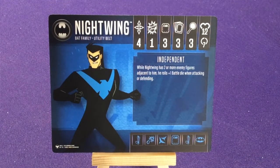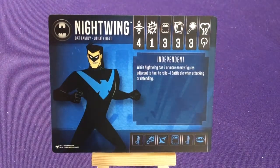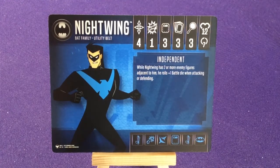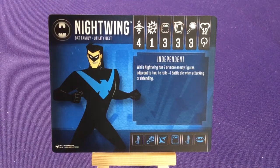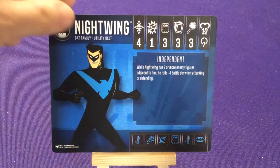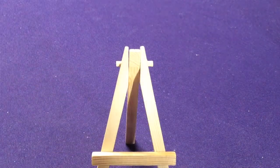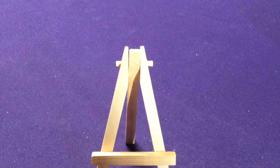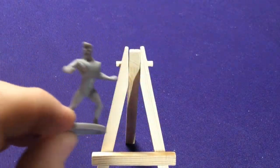Alright, so here we have Nightwing. He also has a utility belt like the rest of the Bat family. Independent: when Nightwing has 2 or more enemy figures adjacent to him, he rolls +1 battle dice when attacking or defending. So if he goes solo. And here's our good old Nightwing.